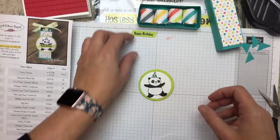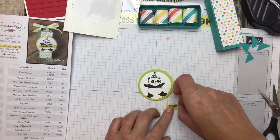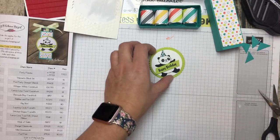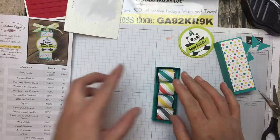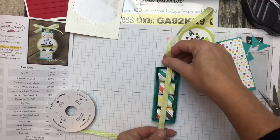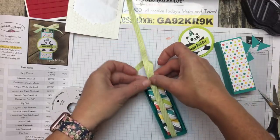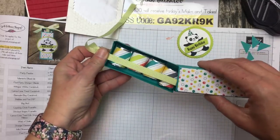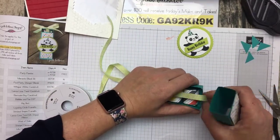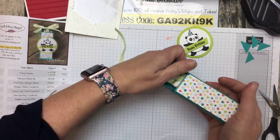All right, right there. And then I'm going to use a little mini dimensional on the little birthday banner. And I'm just going to do it across like that. There we go. Okay, let's finish him up. This is that lemon lime twist mini striped ribbon. That's a mouthful. And we're going to wiggle it into the box with that ribbon around it. I'm going to tie it once it's in there. It'll be easier to tie that way.